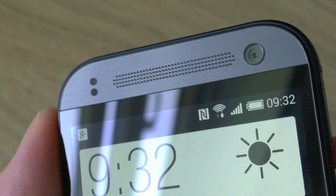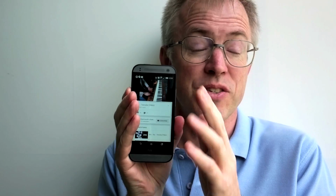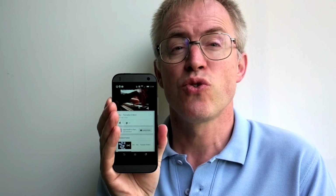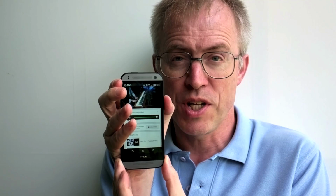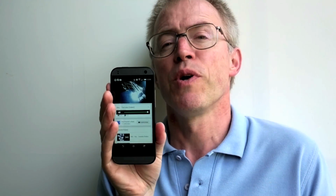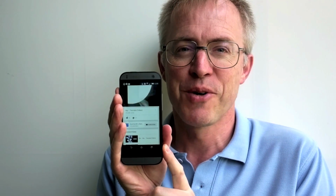As before with the One M7 and M8, the front of the design is dominated by the twin stereo speakers, and rightly so. Whether it's listening to podcasts or sat-nav instructions or YouTube videos as here, or simply trying a speakerphone call, having reliable, high-quality audio available from your phone is just stunning. As before, it's almost worth buying the One design just for this unique selling feature, if audio is important to you.